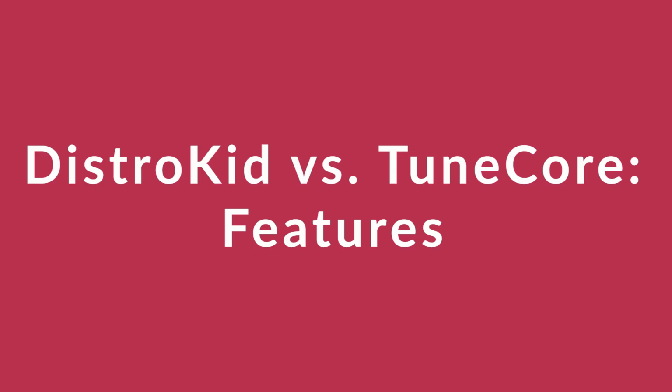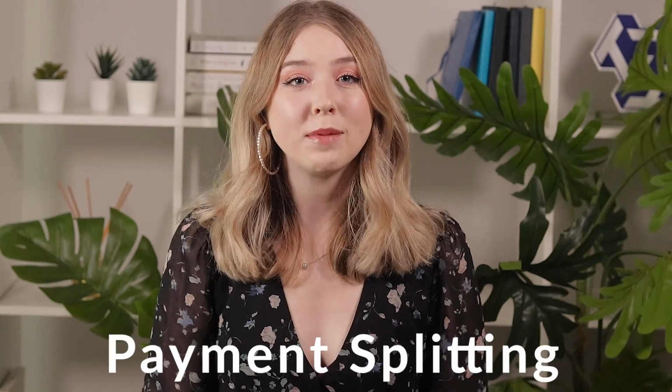Now let's compare DistroKid versus TuneCore when it comes to their extra features. If you worked with a team of people on your song or album, DistroKid has a great payment splitting feature that lets you automatically split out the money earned between the people involved. And if you invested your own money into the project and need to recoup those costs first, you can set that up so you get all of that money first before the earnings start getting split between your team. TuneCore does not have this payment splitting feature. It's not a deal breaker since you can do this yourself by just splitting the money amongst your team after you've withdrawn the earnings yourself, but it is a great time-saving feature.